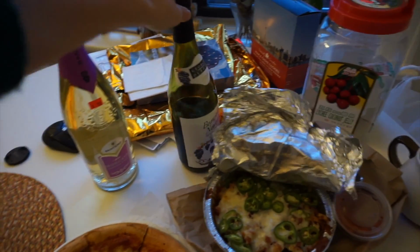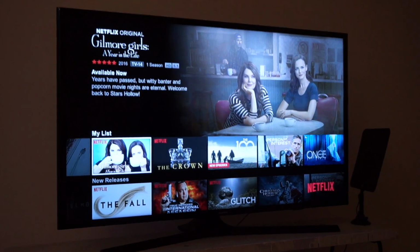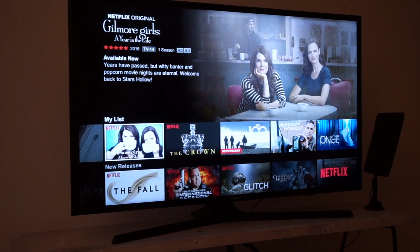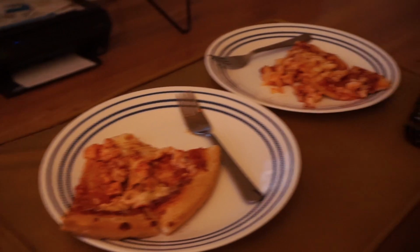And then we have two bottles of wine. Also, this looks like a painting. It does. They painting-ified? Yeah, maybe they used a Photoshop filter thingy. It definitely looks like a painting. I know. Alright, and there's our wine.